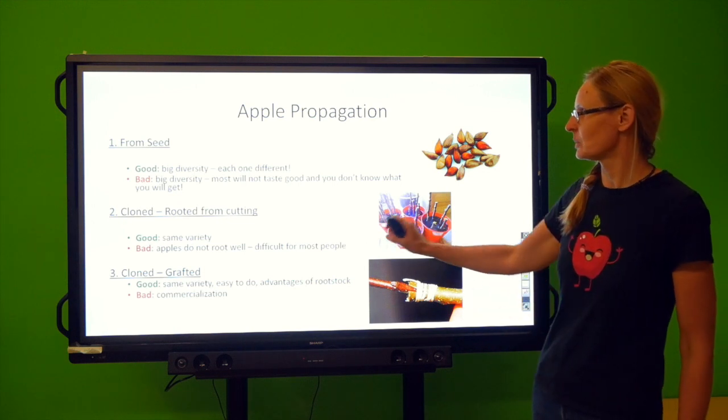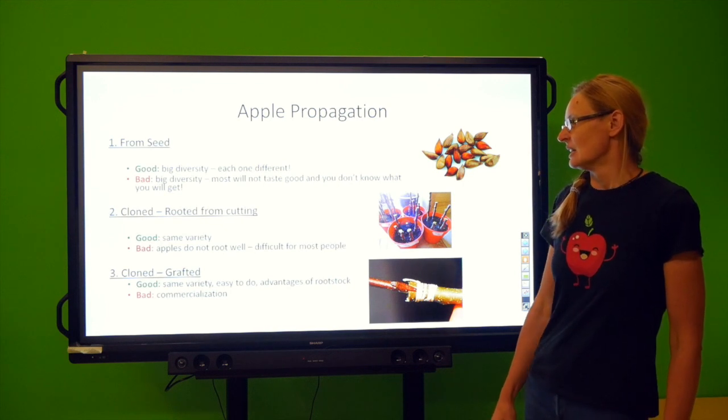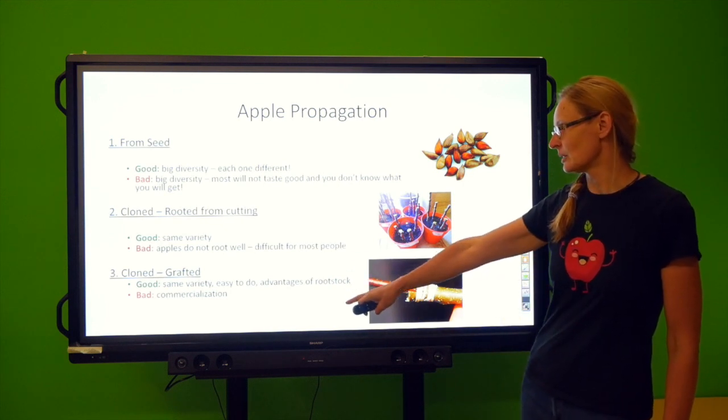So, what are the pluses and minuses of growing apples from seed, cutting, or grafted?